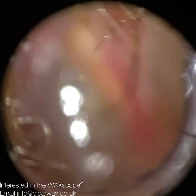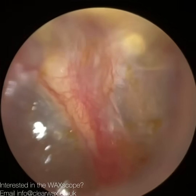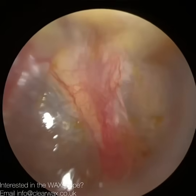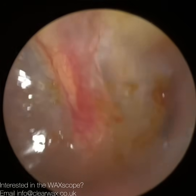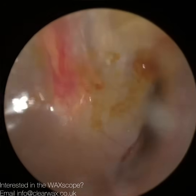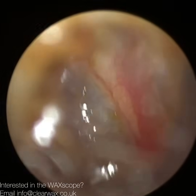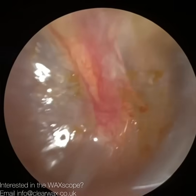So managed to remove that plug. We're going to get a good visual of the eardrum now. So just adjusting the focus. You can see those individual blood capillaries supplying the hammer bone, slightly dilated because the wax impaction is up against the eardrum. There's just a bit of wet wax around the edge. And we're just going to leave that in there. It's not going to cause the patient any harm.